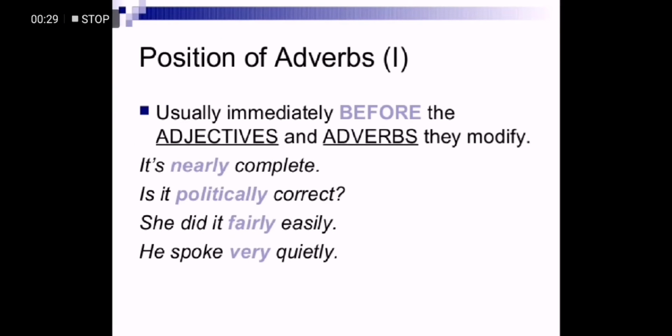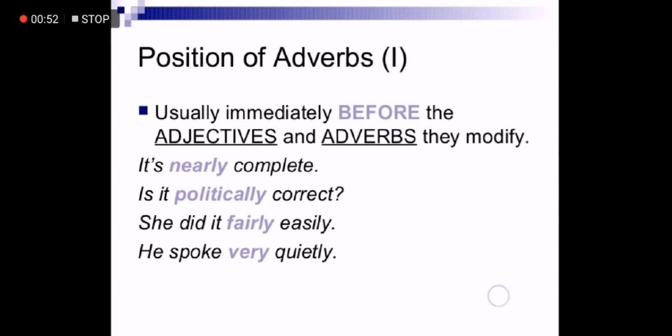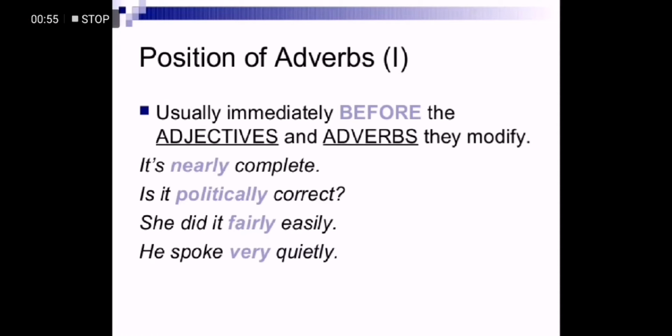We have position of adverbs, usually immediately before the adjectives and adverbs they modify. So we position adverbs in a sentence before the adjectives and adverbs they modify. For example, it's nearly complete. Is it politically correct? She did it fairly easily. He spoke very quietly. So these highlighted words are adverbs here, and see how they are positioned in a sentence.